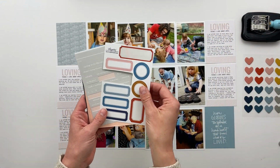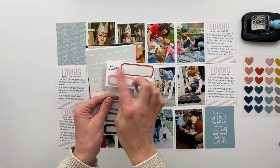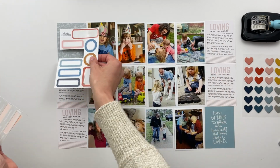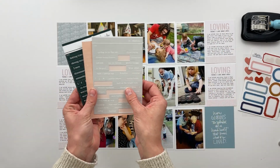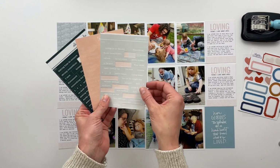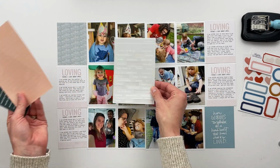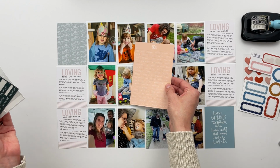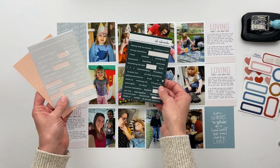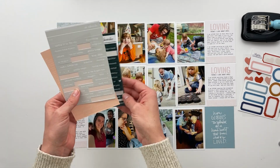I have an older label sticker sheet. This one's from Kelly Perky, and I liked this pink one right here, so that's what I'm going to use in my title card. And then I've also pulled out 3 sheets of tiny phrase stickers. So I have a light gray, I have this peachy pink color, and then I have a navy-ish blue. The blue one came from the Connect kit.